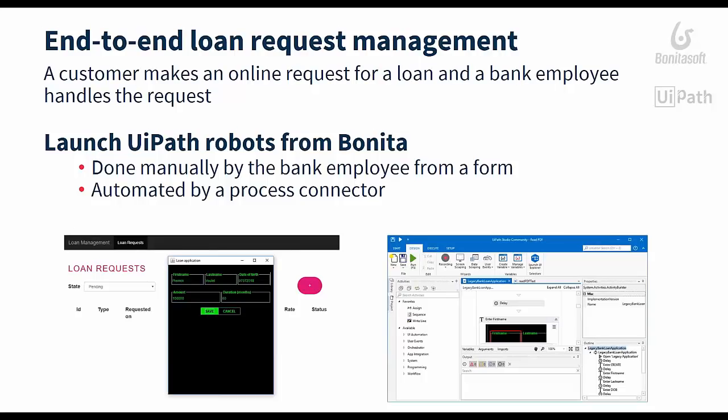Regarding the second one, this one will be fully automatic. That means that it will be launched directly from a connector used by a business process, and the idea is to transfer the approved information to a really old banking system that does not have any API, and that is not really easy to use, as I was discussing before.